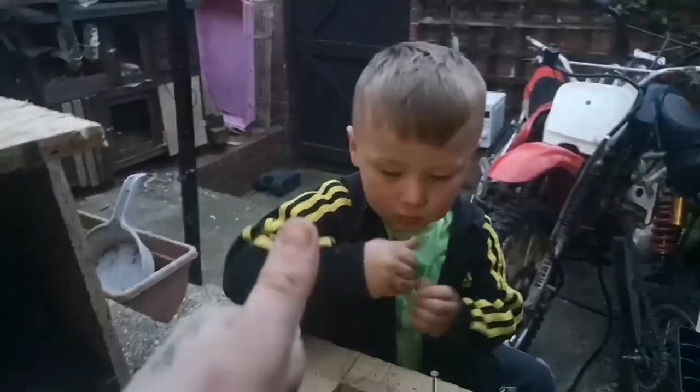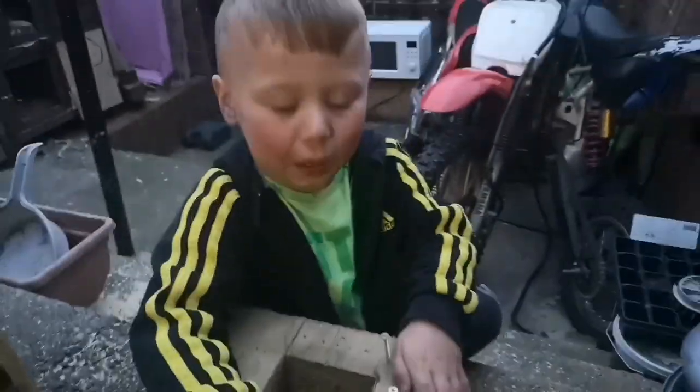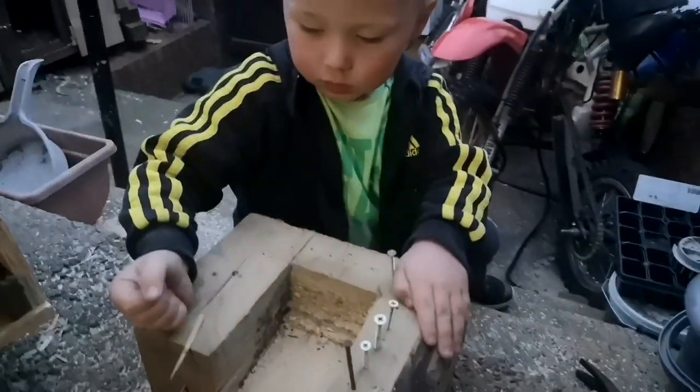So, part one of the hedgehog box. What do you reckon, dude? Yeah? And what did you build? A counting box. A what? A counting box. All right. He's made a counting box, and I've made a hedgehog box.